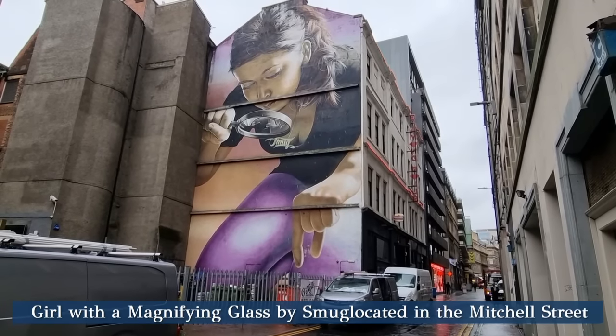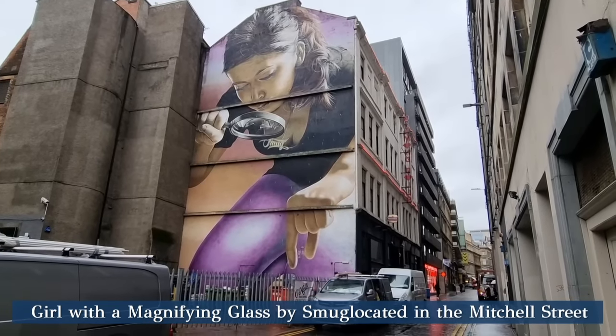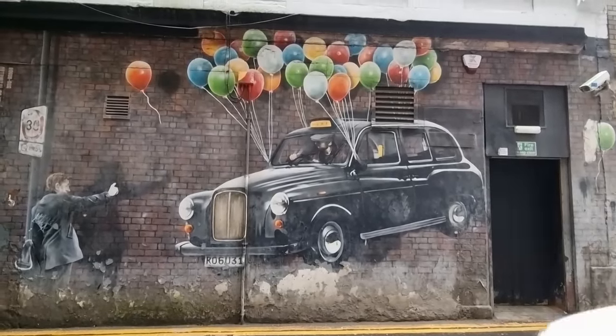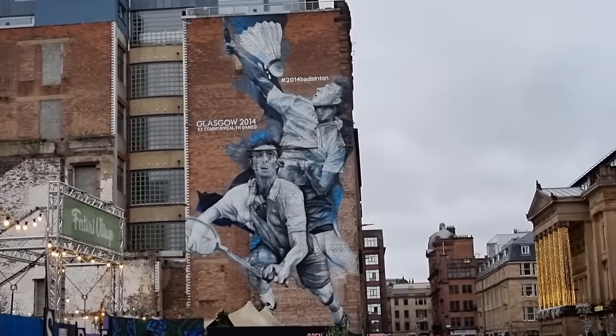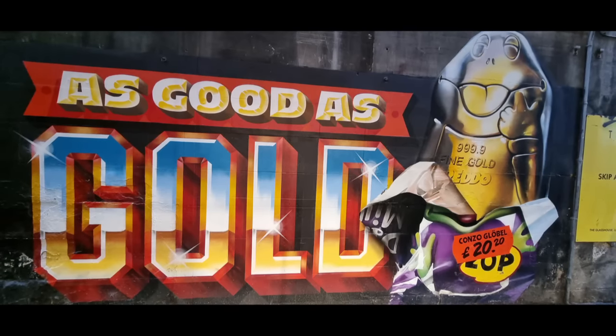Glasgow is home to a collection of vibrant and impressive street art murals located throughout the city. There is even a mural trail that was created which you can follow. You should be able to complete it in about 3 hours, so there is a lot of walking involved, so be prepared for a trek, but it will be worth it.